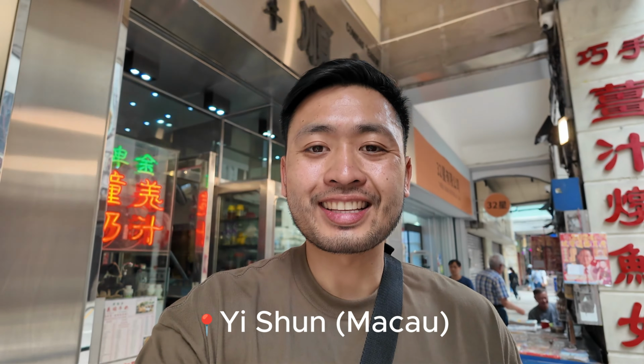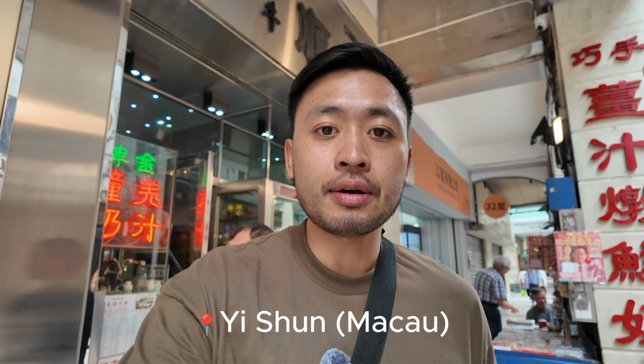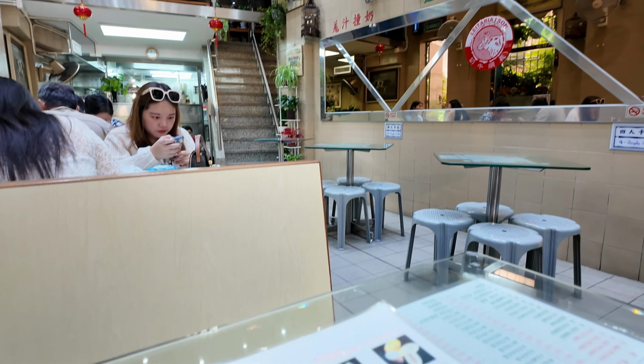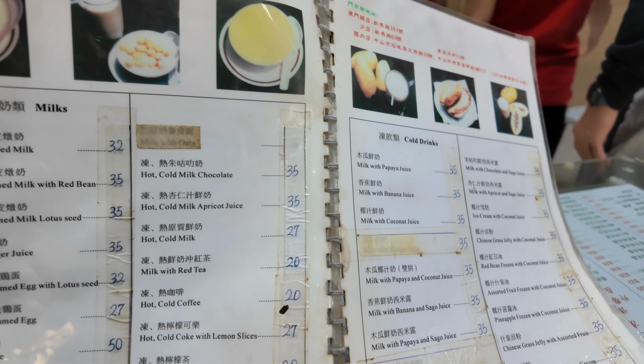Eats World, and right now I'm outside Shun Milk Company. They're an old school Chinese dessert place in Macau, and they're on the Michelin Guide, so let's check it out. I had an early lunch, so that's why there's not many people eating dessert right now. But they are famous for their milks and Asian desserts.